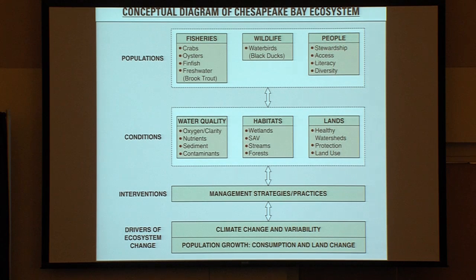And all those outcomes are measurable. We went through a long process with the Office of Management and Budget to say, we will restore crabs, oysters, rockfish to these target levels by 2025. All these outcomes have a decade meeting target that we need to address.